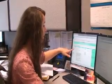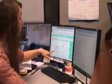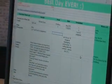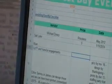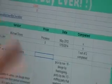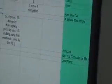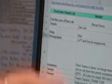The different columns that we have are an overview of checklists, the vendors that we have chosen or that we're thinking about choosing or looking into, the price, the date that those things need to be completed by, and if they've been completed. We also just started a music list because we want to have music in the background at our reception, so we can both edit that and throw in any music that we want. So this is really good, and we just have the major things lined up here, that's why it's called an overview checklist for us, so that we can keep track of that.